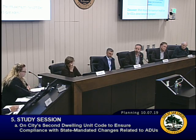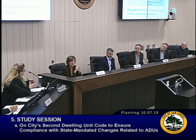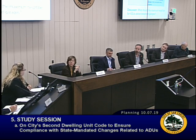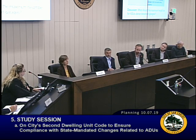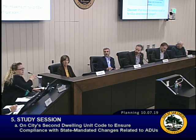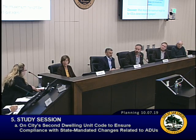I should note that the state law does allow reduced setbacks on the ADUs over detached garages for the side and rear, but is silent on the front setback. So that's why the city's been applying the main house front setback for ADUs. Okay. And that we don't think that will be preempted? I don't think so. It hasn't been mentioned in any of the laws, yeah.